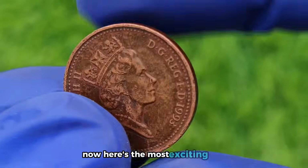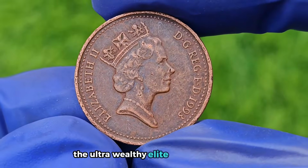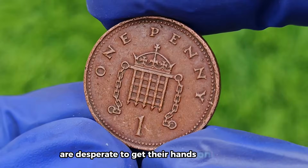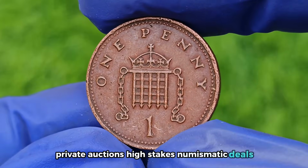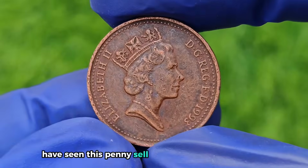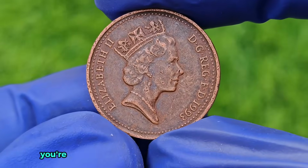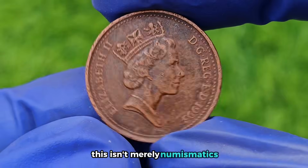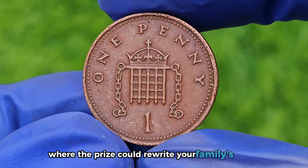Now here's the most exciting part, how to cash in on this fortune. The ultra-wealthy elite, royal collectors, and billionaire investors are desperate to get their hands on this coin. Private auctions, high-stakes numismatic deals, and secretive black market sales have seen this penny sell for amounts that defy logic. If you've got one, you're not just selling a coin, you're selling a legend. The maximum possible reward. This isn't merely numismatics, it's high-stakes treasure hunting where the prize could rewrite your family's future for generations.